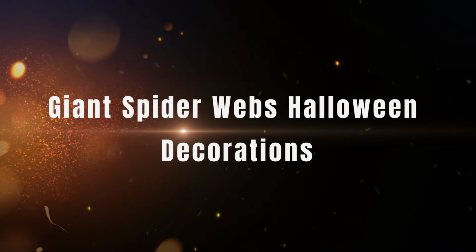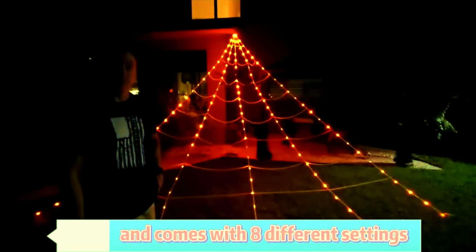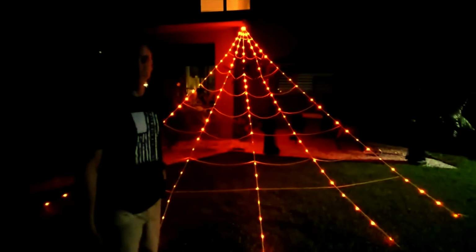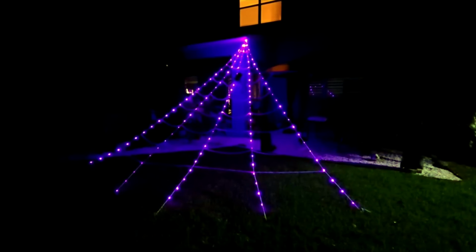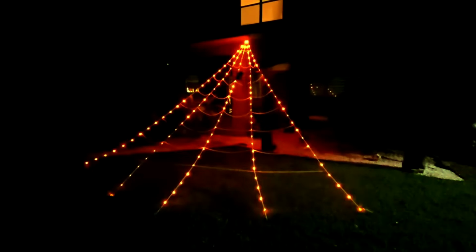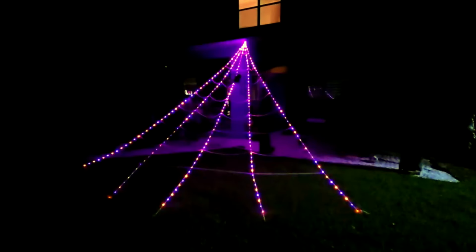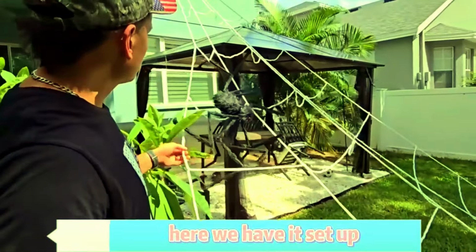Giant Spider Webs Halloween Decorations. Transform your yard into a terrifying scene with the Giant Spider Webs Halloween decorations. This outdoor Halloween display features a 16.4-foot spider web lit by 250 bright LEDs and includes a massive 4-foot spider ready to send chills down your guests' spines. With 8 different lighting modes and a built-in timer, you can create the perfect eerie ambience for any Halloween party, costume event, or haunted house.